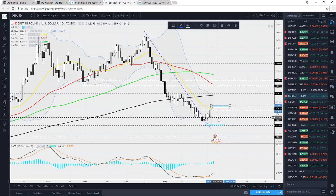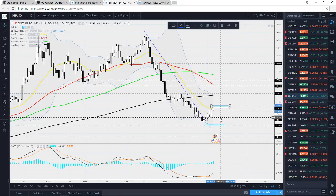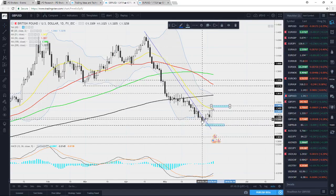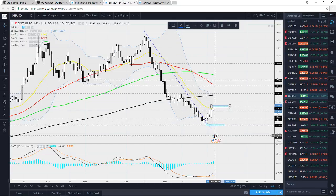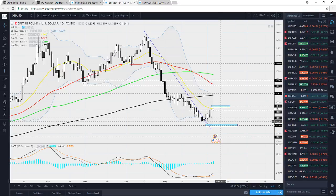Certainly, if we start breaking this 133 mark again, that could be seen as more of a bearish sign, and we could send the pair lower towards last week's lows at around 132.05, approximately there. So for now, guys, keep an eye on it. Certainly, like I said, at the moment it's looking more bullish than bearish, but then again, anything could change, and it's still early in the morning, and yeah, watch out.